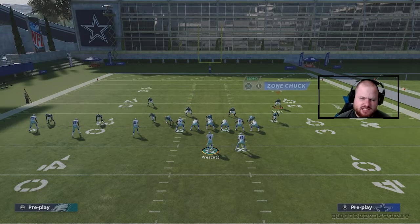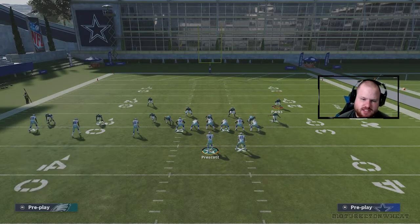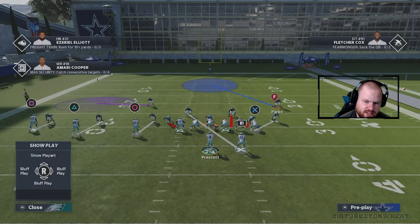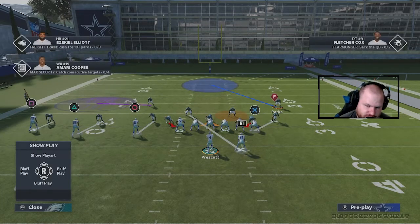So when they do that, they kind of have a press coverage, and a lot of times what I run into is a purple and a blue both on the field, and it'll kind of look like this. And they'll user this guy here in the center, and we're just going to put him in a spy. It shouldn't really affect the play.